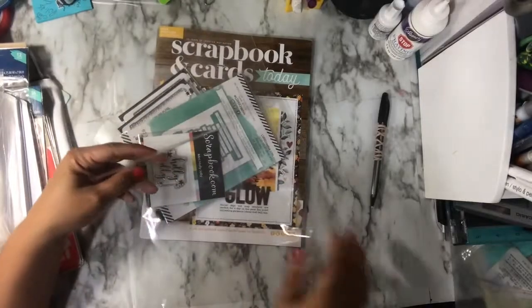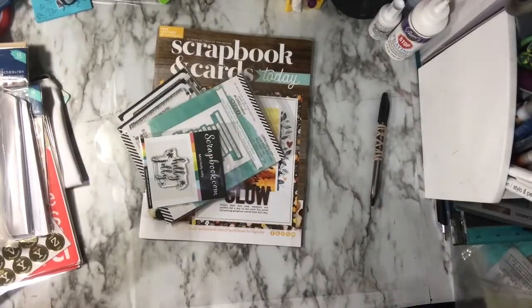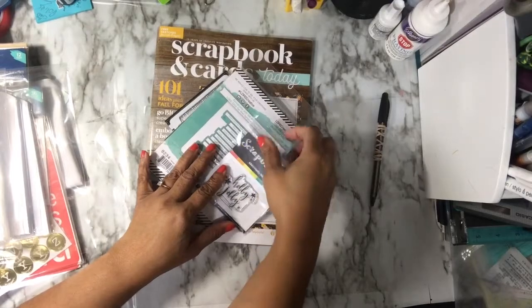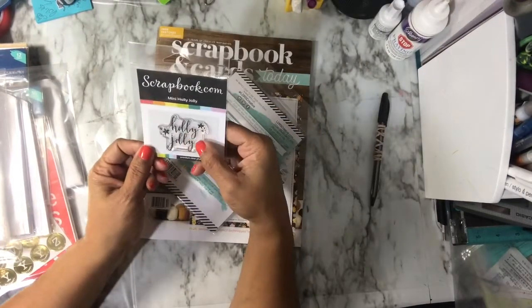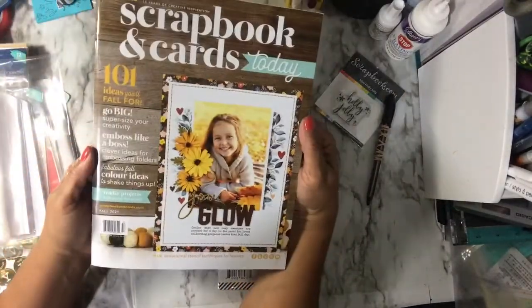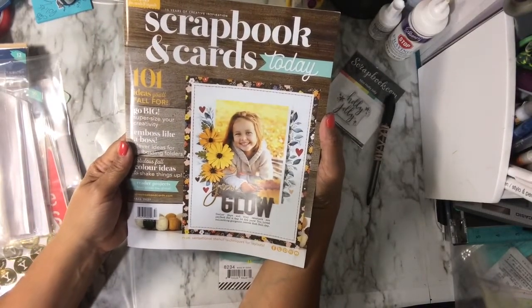So last but not least, this is my little haul from Scrapbook.com. You know how you put your little notifications up there. I'm trying to be good not to get everything that I have on notification, but just a couple things that I wanted. This was a freebie. Of course, they always give you a freebie, and this one says hello Charlie, and then this says Scrapbook and Cards Today. And of course, they always give you free magazines when you place an order.